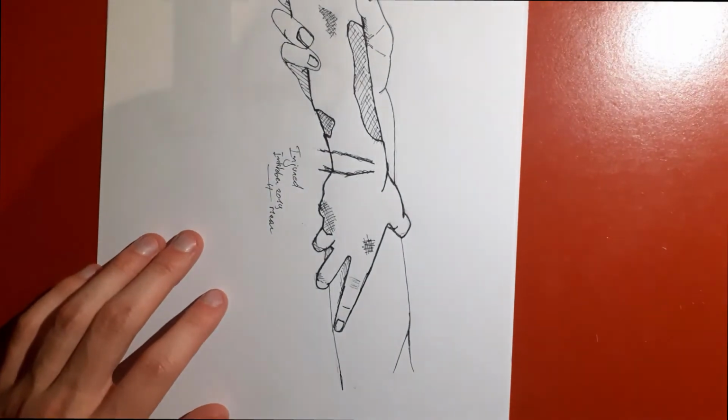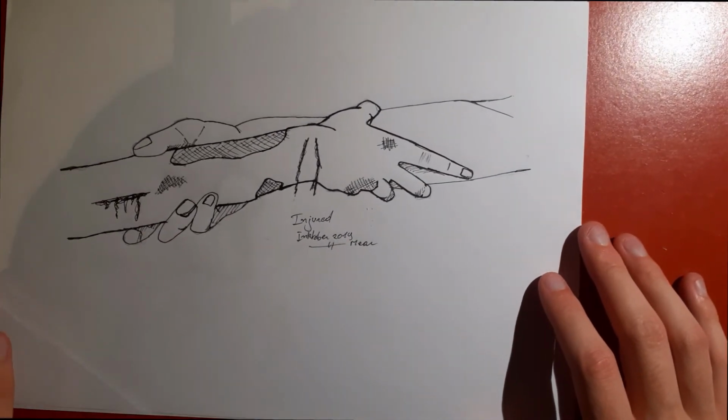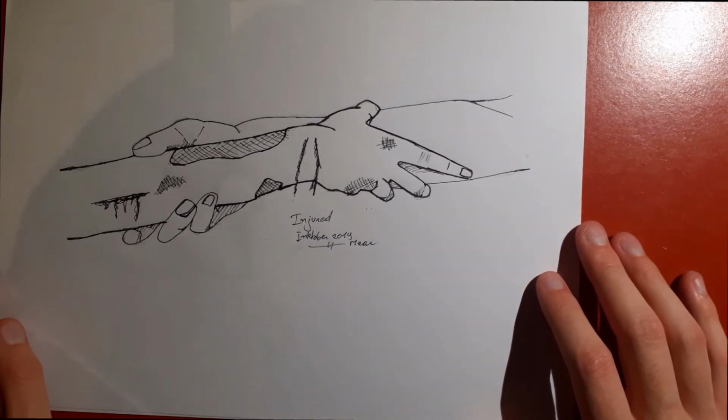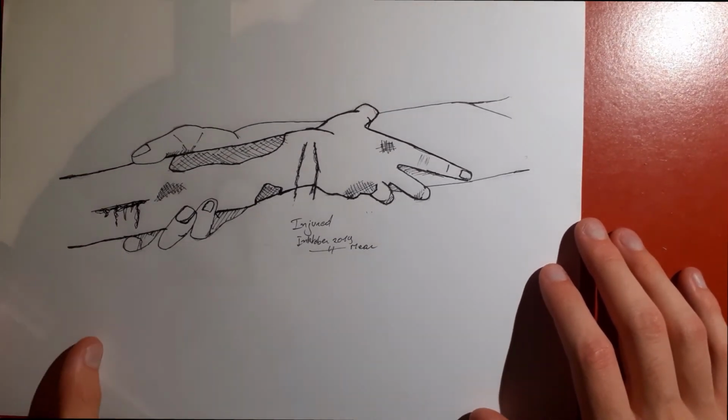Next one, which was injured, so I drew an injured hand and a normal hand, and this was just to get my fear of hands out of the way. I drew this both from reference. I think I did a really good job.